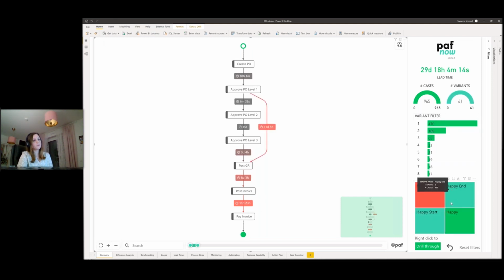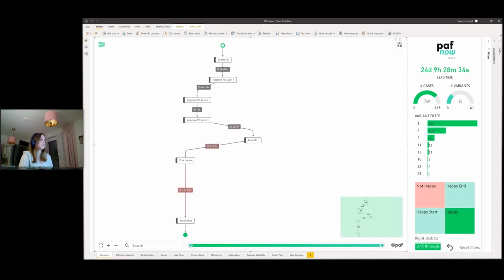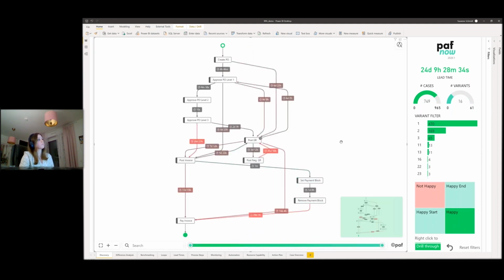The first 3 variants were all happy. So the happy path is another attribute we could use to find our process to be automated. And this is an attribute that comes directly with PAFnow. So now let me activate the happy path to see all the variants that belong to the happy path here. When I use the slider to make this one bigger, we see all cases that actually make the happy path.